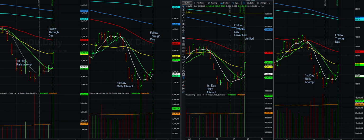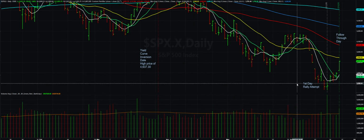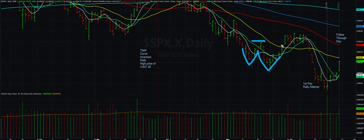Now, the last 2 follow-through days that we had, they failed. One of them gave us a good pop. The other one didn't even give us a great pop. Because remember, we had the follow-through day on the last one about 2 weeks ago, 3 weeks ago, and we ran up and it went right into sideways consolidation. Remember, we got the double bottom. We broke above it. We had a follow-through day right in here. It ran up, ran into a sideways consolidation, and fell and went down.